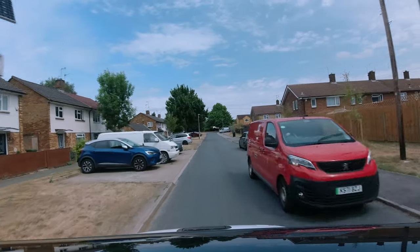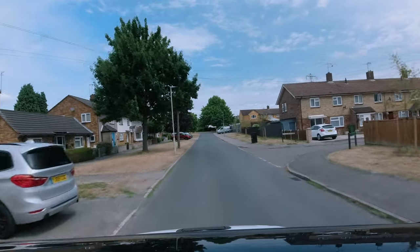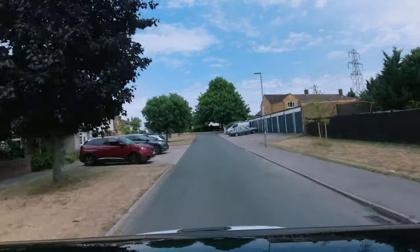It's nice, Royal Mail's got an electric van. Oh, they've done that now. That's cool, yeah. It's crazy the world we're living in now. I feel like give it another 10 years, everything's going to be electric. Yeah, it's going to be very eco.